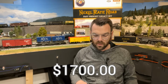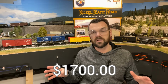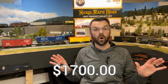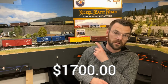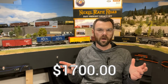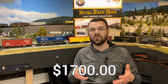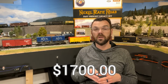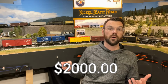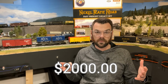So let's break this down. First thing is we have the Vision stock car. Now the Vision stock car comes in 3-packs. In those 3-packs of Vision Line stock cars, you usually get 1 sound car and then 2 regular stock cars. They don't have any guts in them at all. So really what you're paying for is the Vision stock car. The MSRP for that 3-pack is $499.99. So we'll call it $500. Now, let's assume average rolling stock cost is about $89 or so. Let's call it $100 MSRP for the sake of argument. So take $200 off that 3-pack price. So we'll call it $300. So now $1,700 plus $300, $2,000 that we've spent so far.